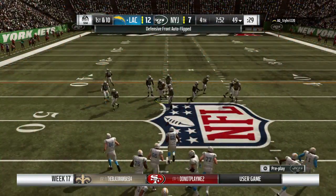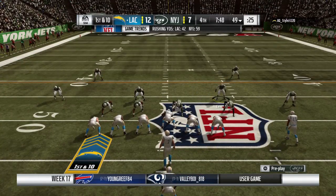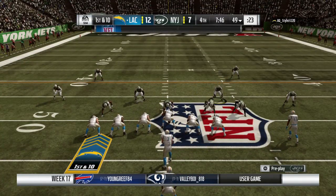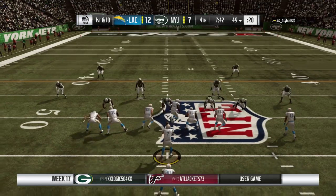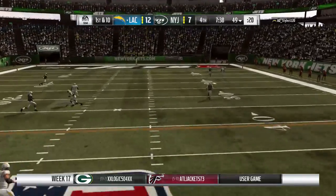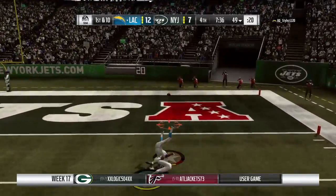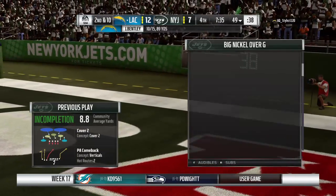They've got good starting field position as they come up here 1st and 10. Detroit! Here's a play fake as they set up to throw. He's going to look deep down the field. And it drops down incomplete. Thought he might have had it.